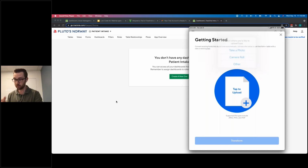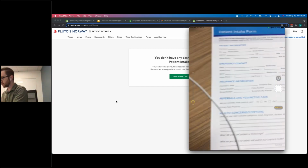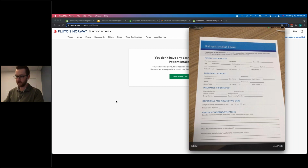So I'm going to use the camera feature of the iPad, and I'm going to grab a photo of this form here. This is a patient intake form that we might use as we bring in new patients. I'm just going to snap a photo of that. So it's a paper form. It's got a variety of different fields on it: first name, last name, email address, things like that.